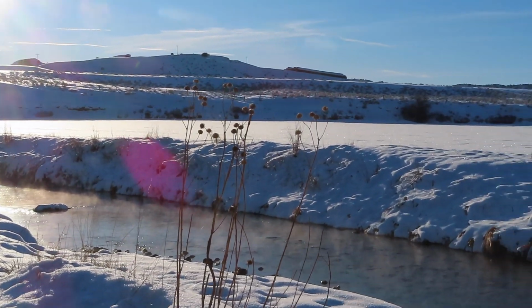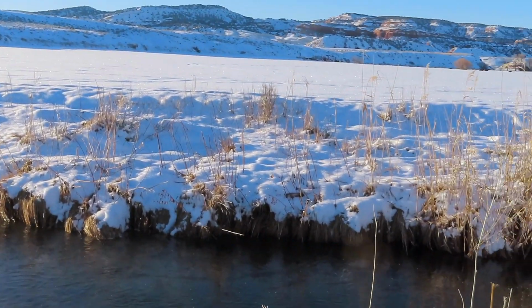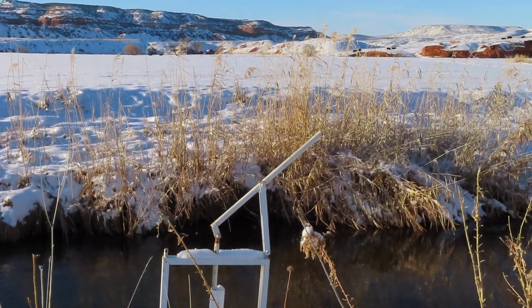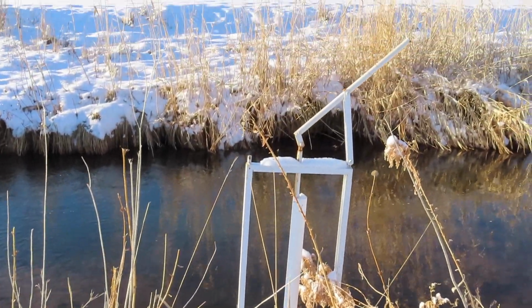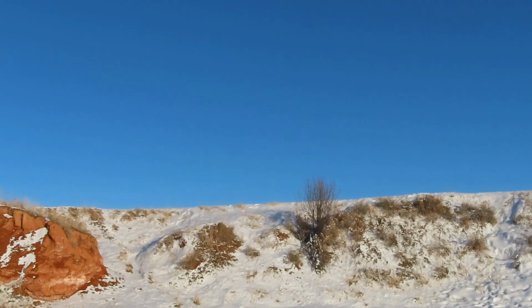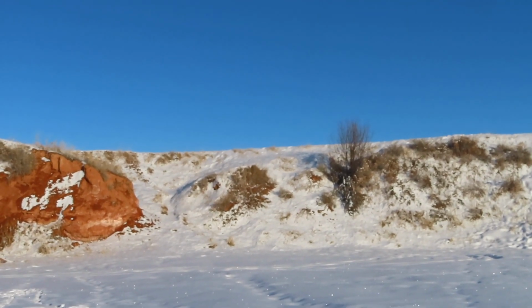And the field across the creek, talked about that once. That's where my bridge will take you if you want to go across the creek. Right here in front is where we get the water from the creek that comes across to the pump, which goes up that hill to the pivot, which of course you can't see because of the hill.